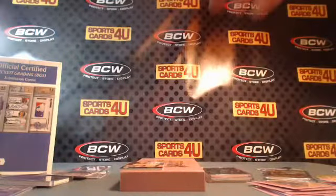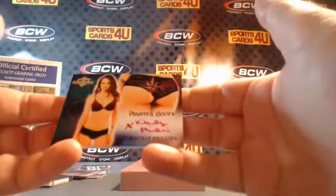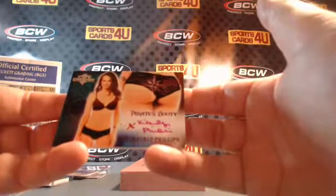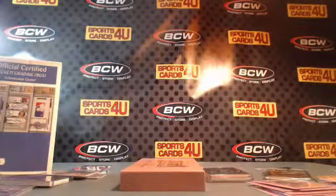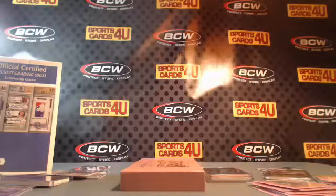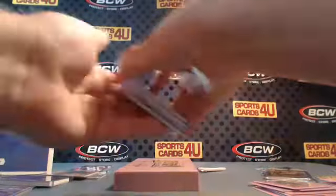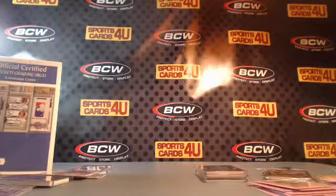And the last card of the break, from Treasure Chest, Pirate's Booty, one of one, Kimberly Phillips. All right, guys, that's the break. We got one random to do, and then we'll do a recap. That'll take a while. Cards everywhere.